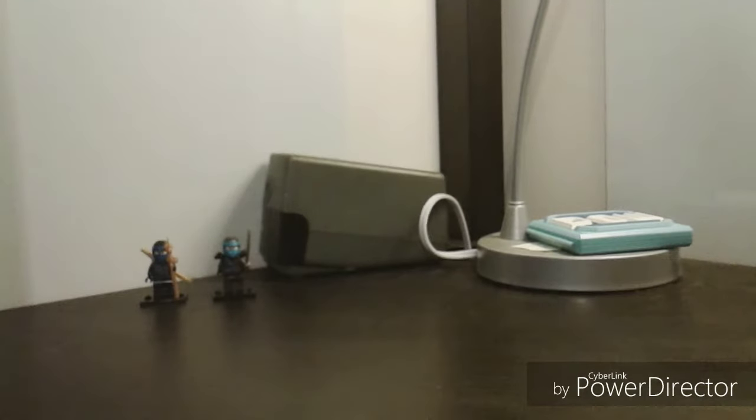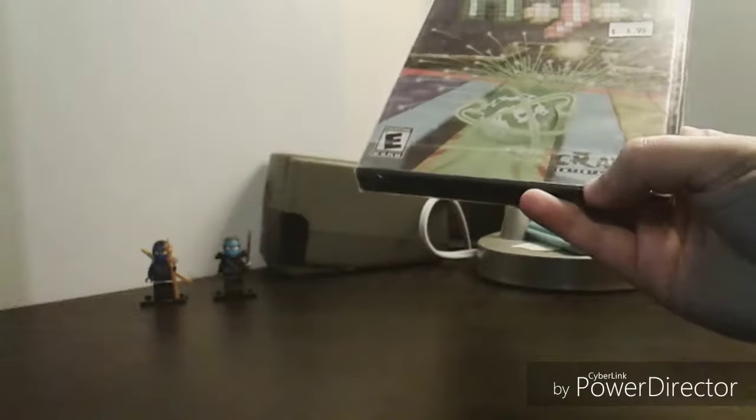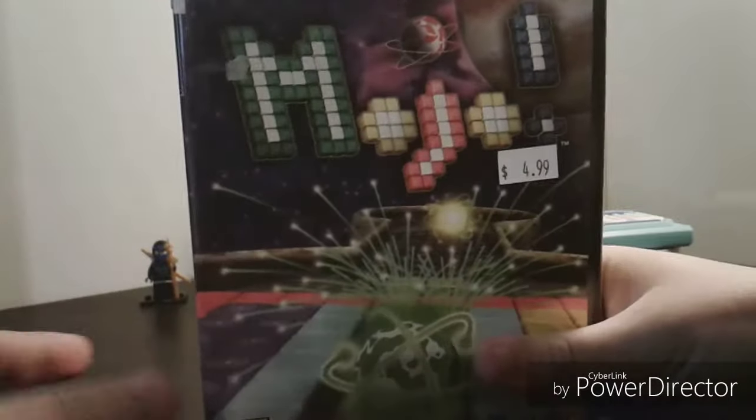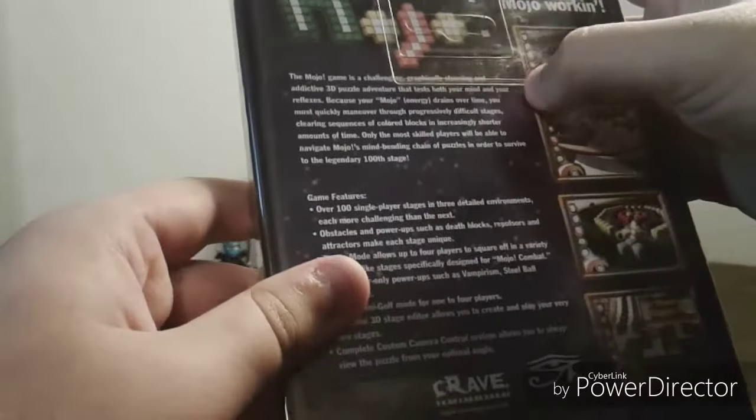Alright, so the next is the PlayStation 2 games, and one of which I actually got is sealed. So, to get that one out of the way, this one is Mojo. Like I said, this one is sealed. There's a little hole right here, but I'm probably going to keep this. I mean, I don't collect sealed games, but for $2, I couldn't really pass it up. And I'll eventually find an open copy of Mojo. And spine, and the back. Get your Mojo working, and see, it has the sticker, and it even has the hanger, which, that's cool.